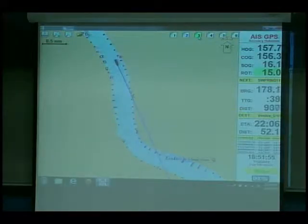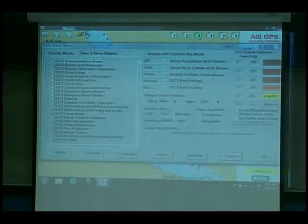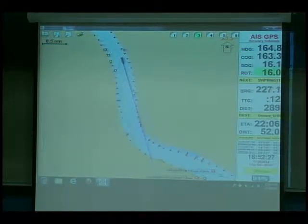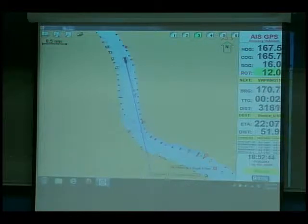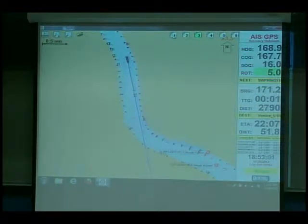Instead of having to reconfigure a chart in the middle of the night, because for chart number three, you have a whole list of things in databases, things that you can do with this chart. That's why it's called a database. So instead of doing that for each different chart, before you ever get on board a ship, you configure each one of these charts. For instance, chart one should have hardly anything on it.